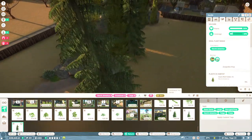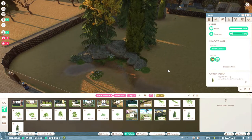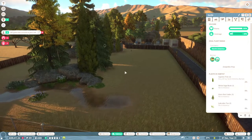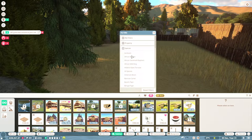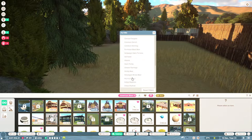Cool. Yeah, I'm happy with that. And I think they're happy with that. Let's put in a bluebell thing just there. Yeah, I'm really happy with that. Yay! Okay, let's press play. We need to add some things for our actual animals now, which would be good. So let's go species. Let's go American bison and the pronghorn.